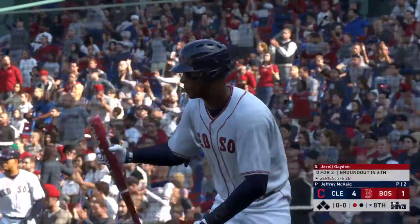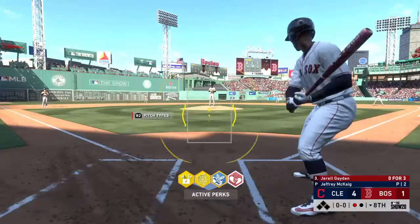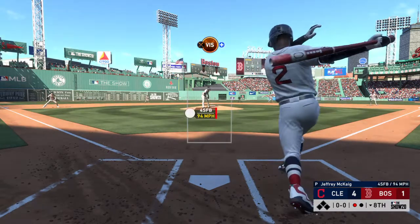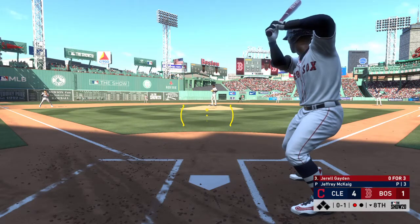Stepping into the box, Gerald Hayden. He'll swing it from the left side right here. Really doesn't matter what side of the plate this guy bats from. He hits right-handed pitching very well, swinging left-handed, and swinging from the right side against lefties. The numbers are quite the same. This guy flat out can hit from either side.